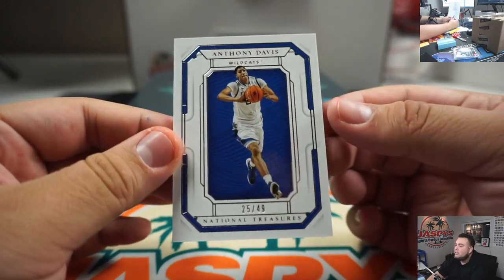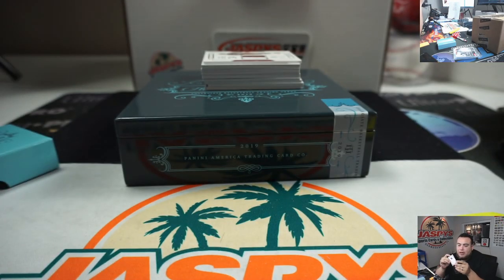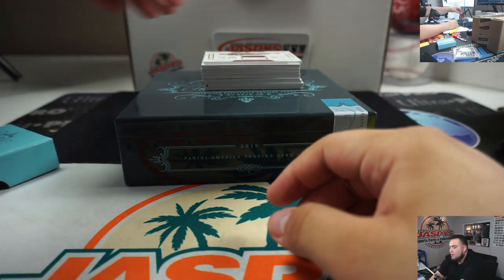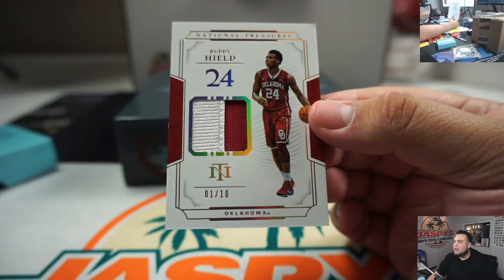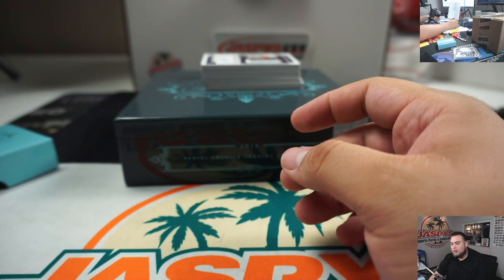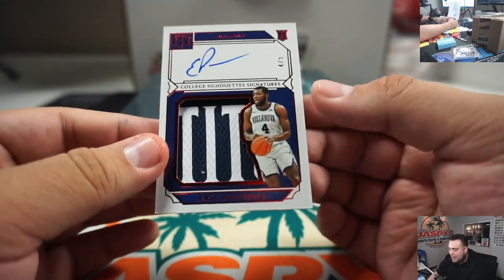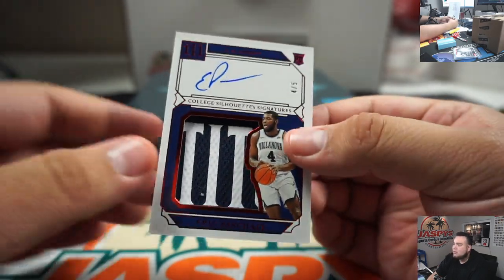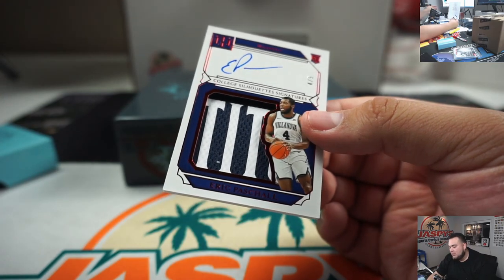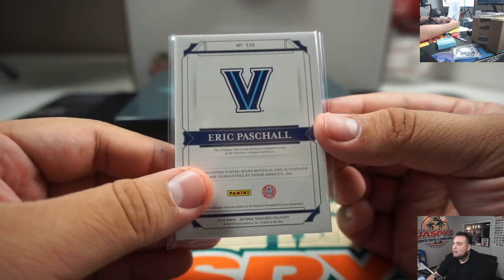All right, first one we got is Anthony Davis, 25 out of 49. It's going to spot 5, going to Kenneth. Next one we got is a little Buddy Hield, 1 out of 10. Going to spot 1, Kenneth as well. And then we got a 4 out of 5 College Silhouette Signatures, Eric Paschall, spot 4 going to Kevin, out of Villanova.